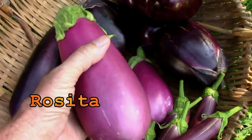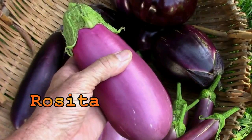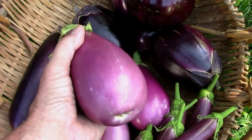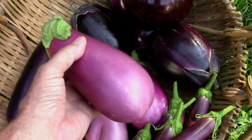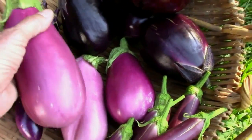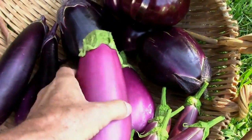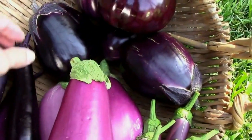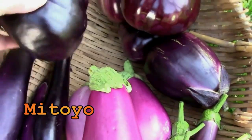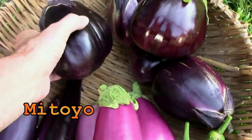I grew Rosita eggplants for the first time last year. I just grew one plant, and it produced a decent number of fruit, and the flesh is really white and mild tasting, so I like that. And along with the Rosita, another one that I've grown before that I think I'm going to grow again is the Matoyo. I like that one. It produces a good number of eggplants, and like the Rosita, it's pretty mild.